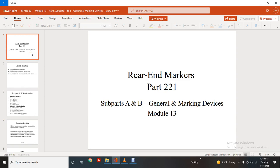221. Testing. Rear end markers, Part 221, Subpart A and B. General marking devices, Module 213. Module objectives: apply the FRA Safety Standard and the yard limit.